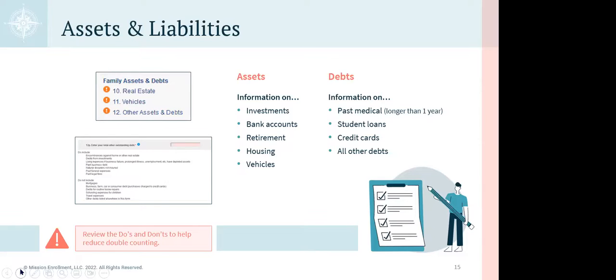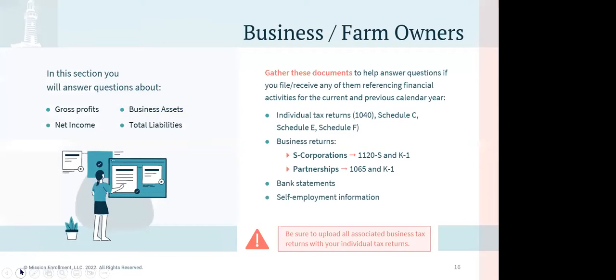There are all these sections that say, do put information about this here, don't put information about this here. So there's a lot of do's and don'ts in the application. So make sure you read those. Take your time in the assets and debt section so that you can get through it. Do that work now to say, okay, what are my balances on my student loans, on my credit cards, any debts that you have, so that you have that information in front of you when you're completing the form.